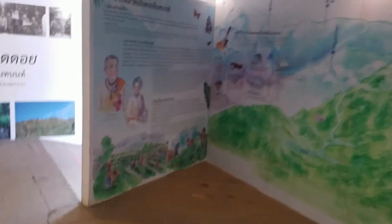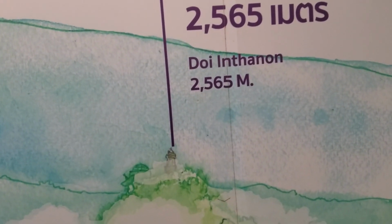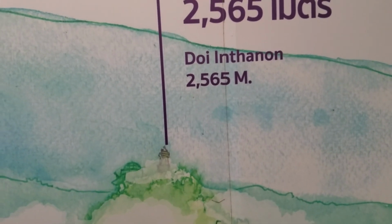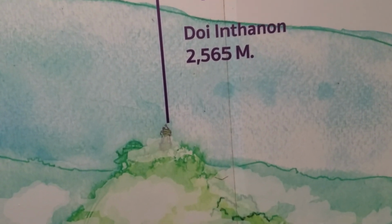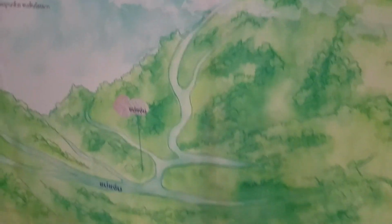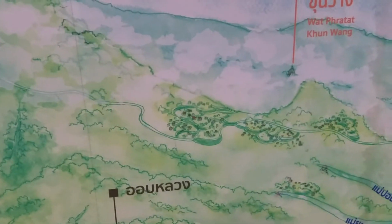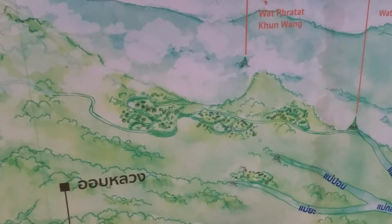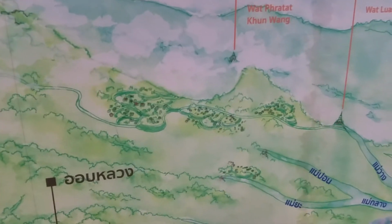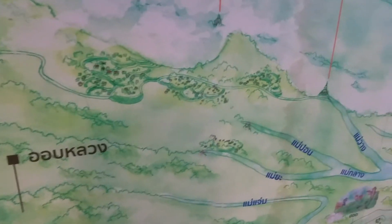What's cool is they show you pretty much a map of the whole northern part of Thailand, because if you see, Inthanon is over here at 2,500 meters, so that's close to 8,000 feet, I believe. It's pretty high up. It is possible to get altitude sickness. I mean, 8,000 feet, it's not like being in Tibet, but I would not just run around the place. You can run out of breath faster up here for sure.